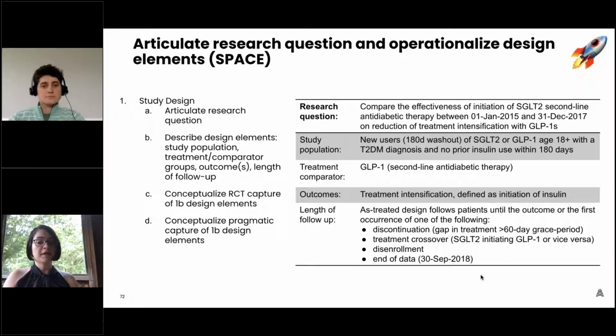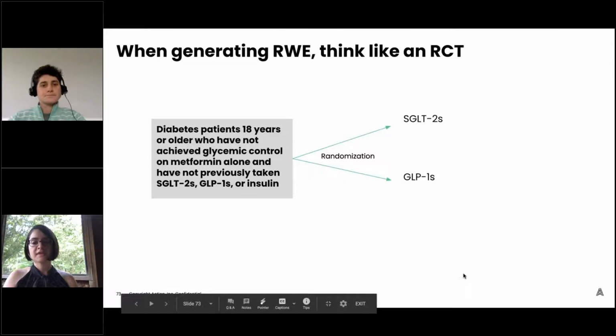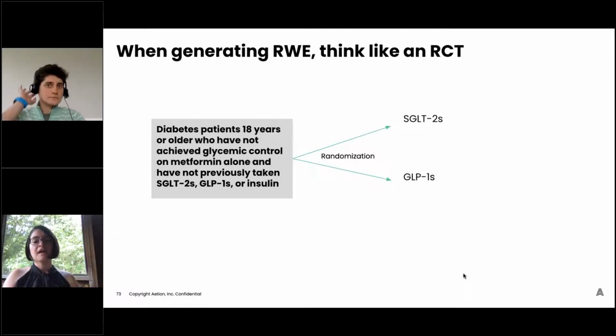Part C of articulating the study design is conceptualizing the RCT capture of what we've described in 1B, which is the elements. If you want to go to the next slide. So here we want to think about conceptualizing the RCT. This is either the real RCT that you're trying to emulate, or it can also be a hypothetical target trial that you would theoretically be trying to emulate via your real world design.